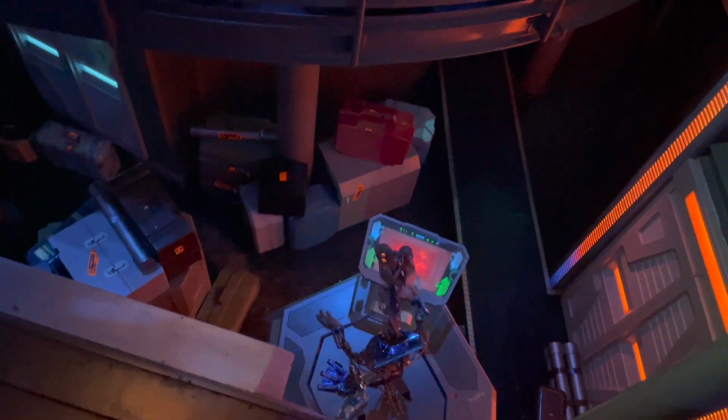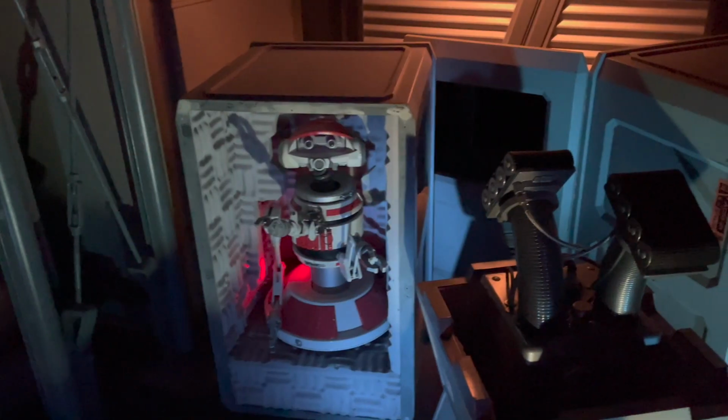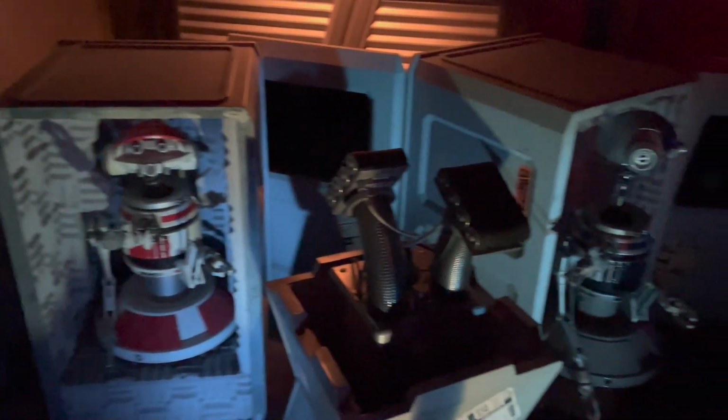I just love seeing these robots, these droids, every single time I go through the line. And of course, we got DJ Rex, or at least a version of him, still in a crate.